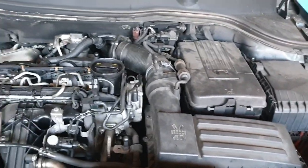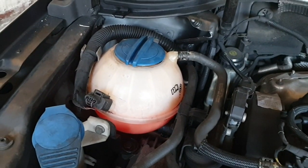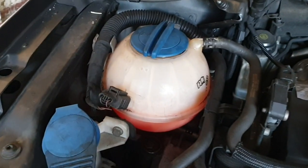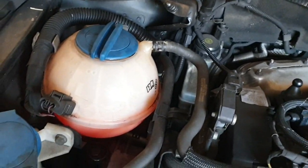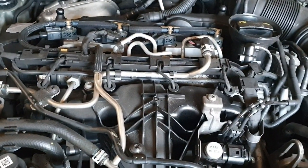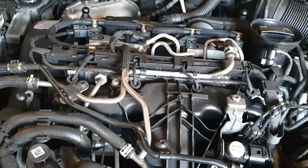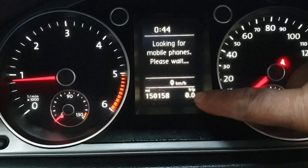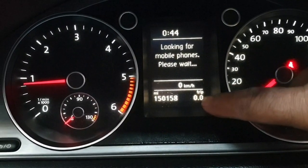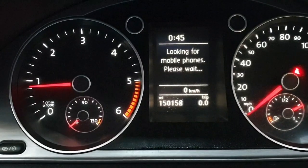Okay, as you can see, I have put everything back together, so I have installed everything, and also I have put the coolant in. This is a little bit above the maximum level, so once the thermostat opens, that's going to be settled. So now I'm going to start the engine or vehicle, and I'm going to take it to road test drive. Okay, I have started the vehicle, and as you can see, the trip counter is zero. So now I'm going to take the car to a road test drive.